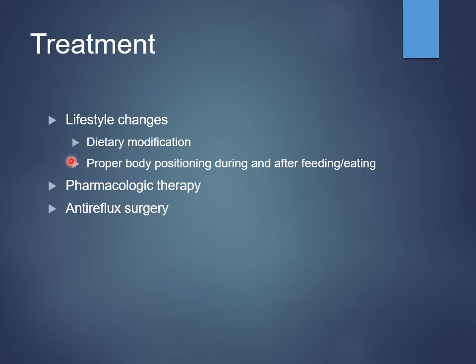Obviously, if you're feeding an infant and they're laid on their side, prop them up. It's just common sense. Gravity is going to be your friend from that standpoint. But obviously, we're going to look at pharmacologic therapy being our mainstay.